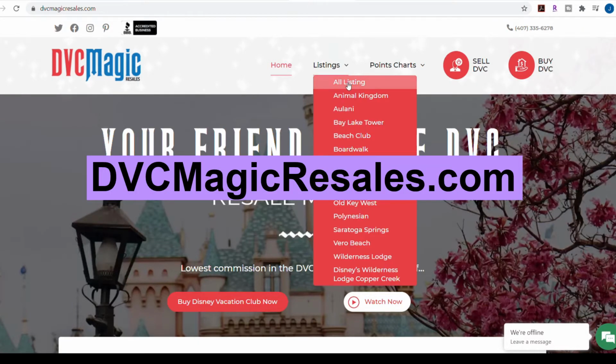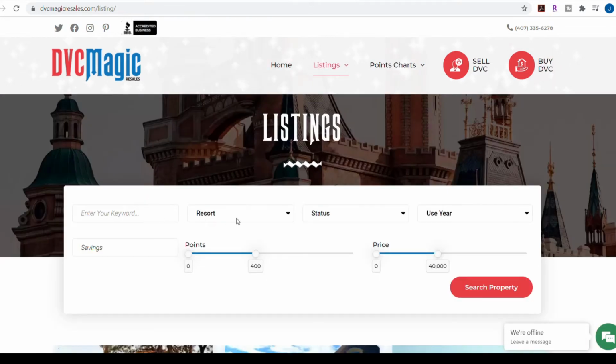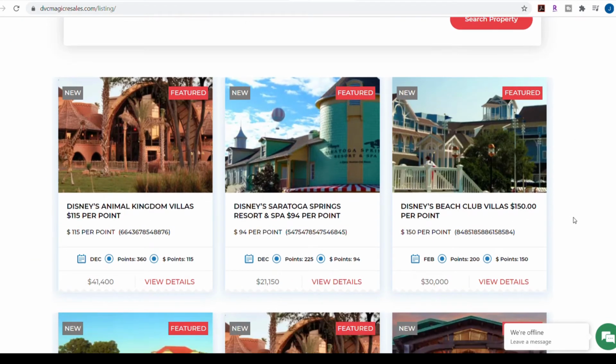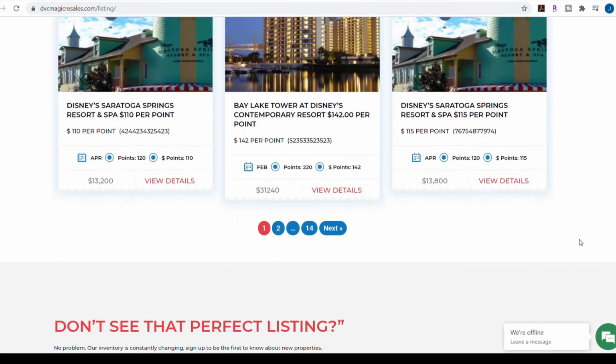Similarly, you can view all the listings together or listings for a specific home resort. When viewing all listings, you can pick a specific resort, you can specify your use year here, although you can only pick one, and then you can also specify a range of points and the range for the total price. Without specifying anything, the listings come up in this block format. I really hate this format. It's not clear to me how it's sorted, and I find it hard to read at a glance. Plus, you have to sort through 14 pages of it if you want to look through everything together.